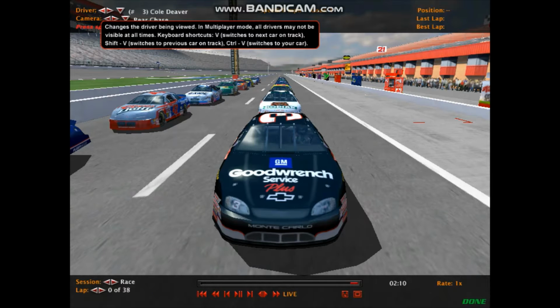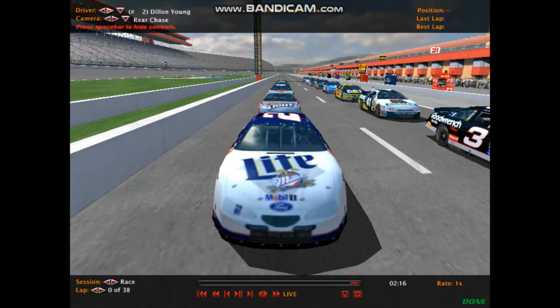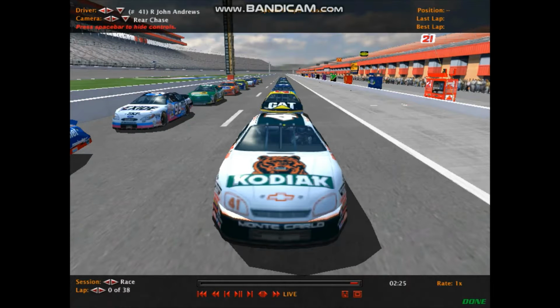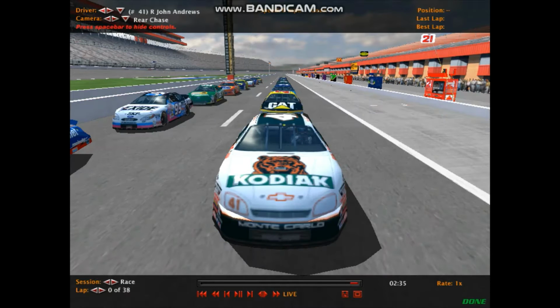Next row, Cole Beaver, the GM Government Chevrolet, car number 3. He won the season at Atlanta. He's flanked by number 2, Dylan Young, in the Miller Lite Ford. Dylan so far the points leader coming into this race, and he's also a 2-time winner this season. Next row, John Andrews in 41, the Kodiak Chevrolet. He's alongside number 42, Kyle Matthews, in the Coors Light Pontiac.